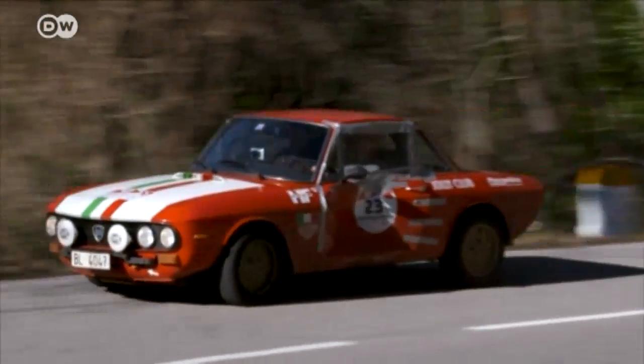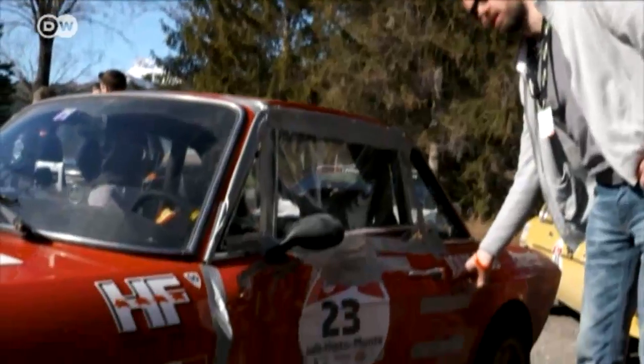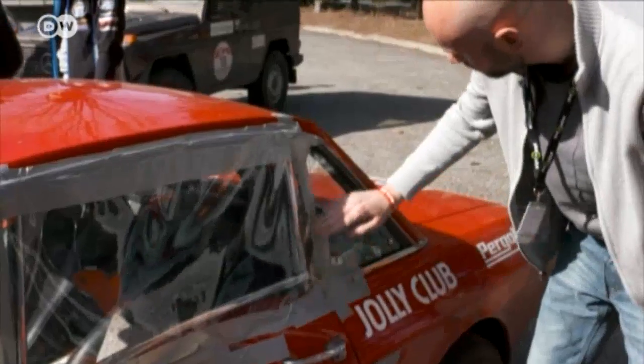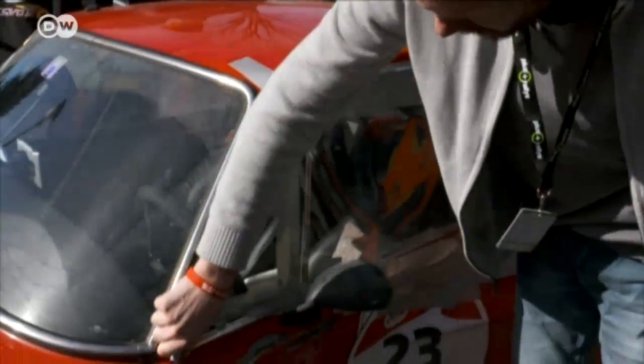Other teams aren't so lucky, and some are just plain unlucky, like Manuel Roth from Switzerland and his Lancia Fulvia. He says he'd braked and put on his blinker to turn left, but the driver behind wasn't paying attention and pushed him into oncoming traffic. There was a big crash, and he and his co-pilot were covered with broken glass. You can see the force of the impact back here. He says it really got his heart pumping and adrenaline flowing, though it was just a fender bender. No reason to pull out of the rally.